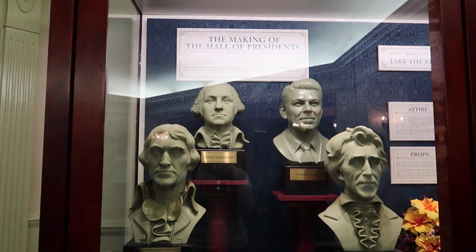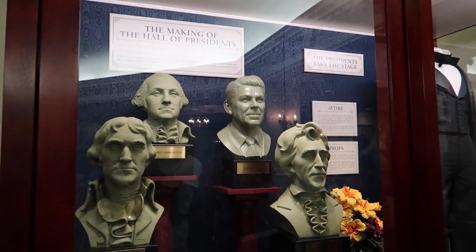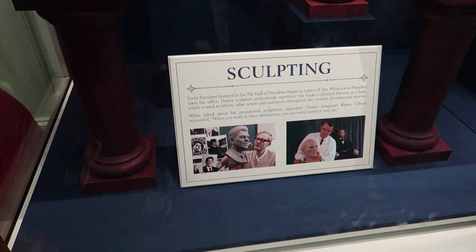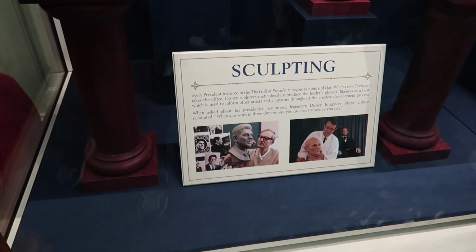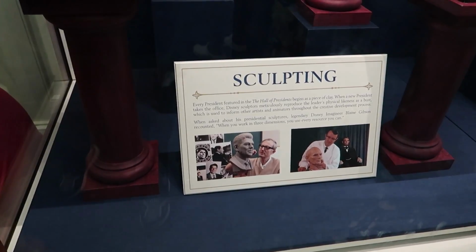And here's a plaque that talks about the making of this attraction, how the attire, the animatronics, all of that were created. Every president featured in the Hall of Presidents begins as a piece of clay. They're sculpted, and then the audio animatronics are made from that sculpture. This show is 23 minutes long, and it's a great place to sit down, admire some beautiful old school audio animatronics and some storytelling.